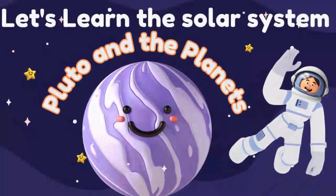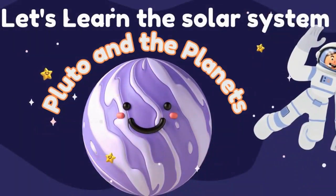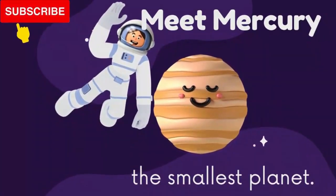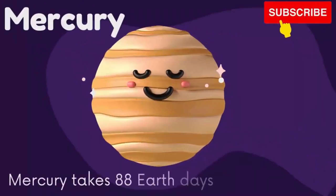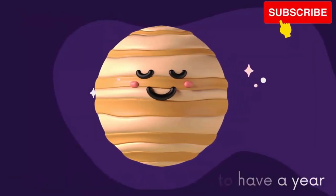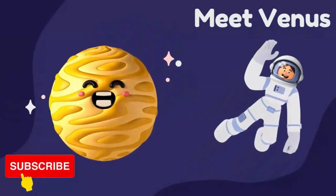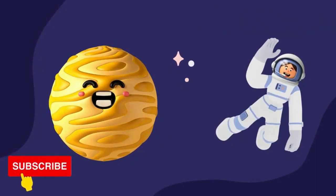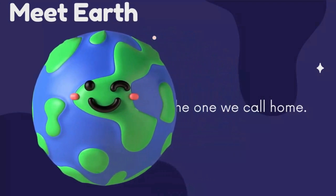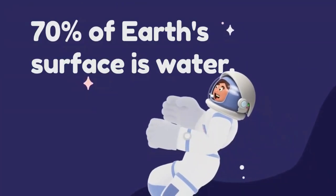Let's learn the solar system. Pluto and the planets. Meet Mercury, the smallest planet. Mercury takes 88 Earth days to have a year. Meet Venus. Meet Earth, the one we call home. 70% of Earth's surface is water.